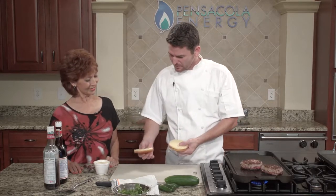Now we went back to that sandwich. What was the closest thing that I could get to a French bread? Because we tried this on a French bread and it was very strange. It just didn't work. So we use a brioche bun for it.